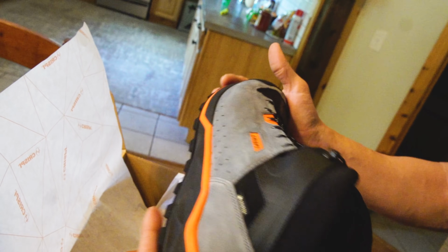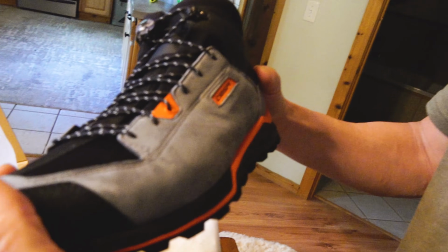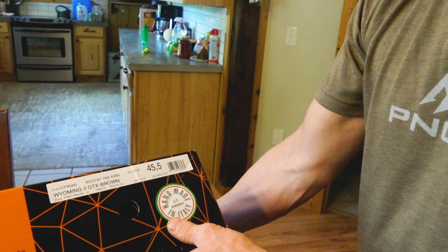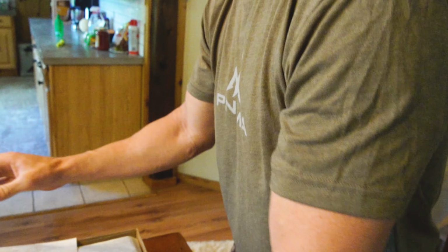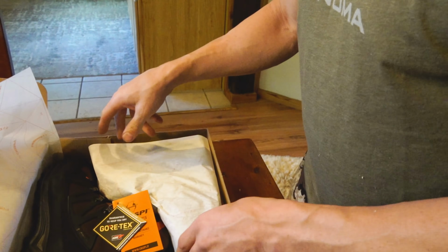So these are going to be like my camp boot, a lightweight hiking boot with not a lot of weight, kind of around camp. I'm going to wear these driving. Yeah, I'm excited. These look really comfortable. These are the Wyoming 2 GTX brown. These are what I'm going to wear today.